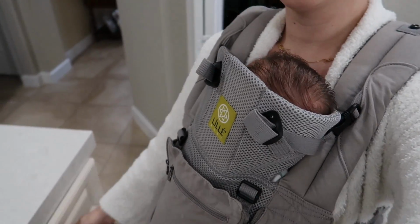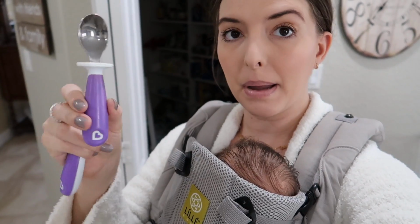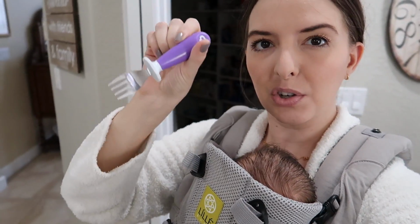And then let me see if I can grab the other one that I want to show you. So then this little set was great. This is a little set by Munchkin. These are smaller little utensils. There's the spoon, and then there's also the little fork, and these are great because it's just easier for them to handle since they're smaller. Have this little part that I think is just to help them hold it better. So this was a set that she used a lot, and she still uses them now.